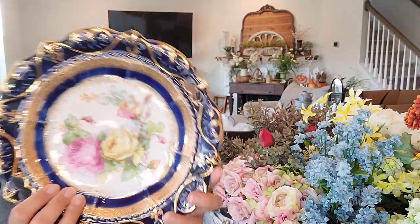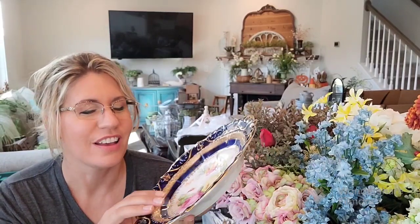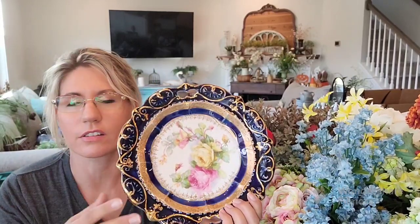I got this plate. This is from Germany. It is vintage. My daughter, Chasey, she loves doing this. She's like a little mini me. She found this and loved it. It would be a really pretty plate for doing that garden thing and making this into some kind of a bird feeder or bird bath. But this is also actually a nice vintage plate.